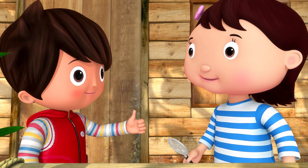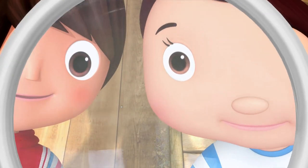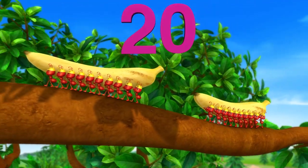Wow! Counting in tens was so fast. Let's try it one more time. 10, 20.